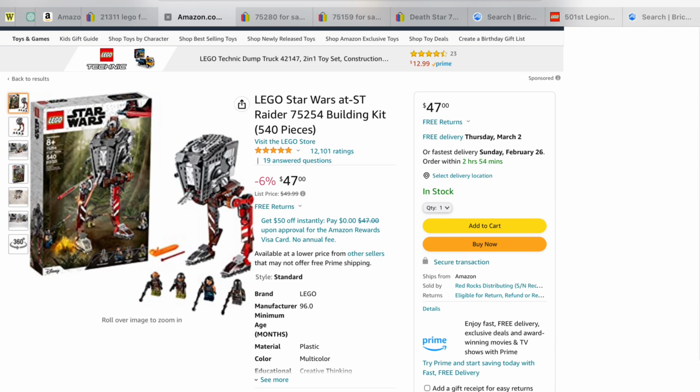Now this unit is also retired. It's also slightly on sale. It's only a few percent off, but if you want to get something that's already retired and that will probably start going up in value quicker than any current Star Wars set, this one might be one to consider. Now certainly I don't know if any of these 3 will be home runs, but they are retired Star Wars sets and they probably will eventually go up in value.